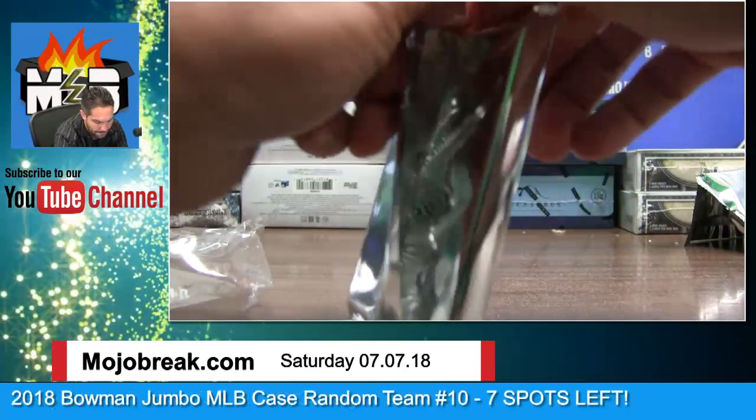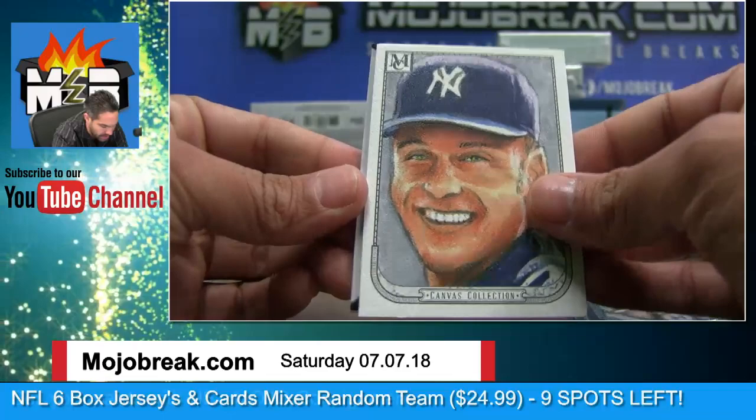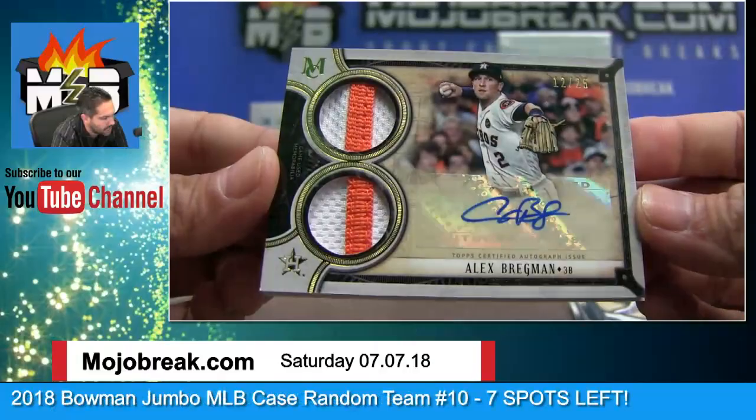I don't even know he's in the league. Oh, I have Gary Sanchez. Cespedes, Mark McGwire, franchise Freddie Freeman, Derek Jeter, and Alex Bregman. 12 of 25. It's been a good Astros run here. Dual patch.